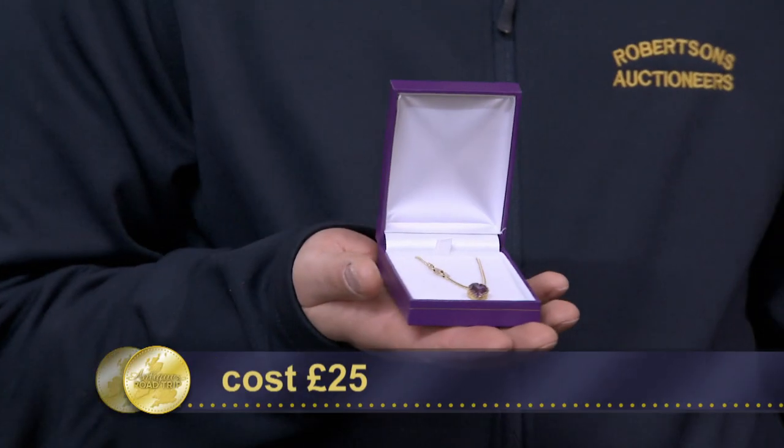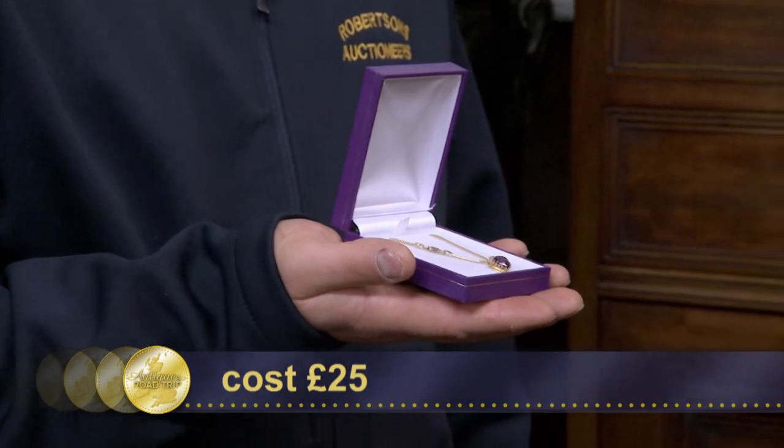Nice work. But can he keep up? Anita's golden amethyst pendant is next. Heart-shaped. There's love. Romantic. There's love. Oh, no, it gets better.